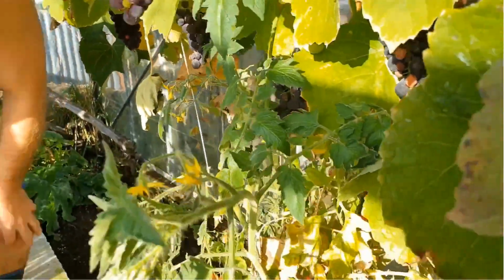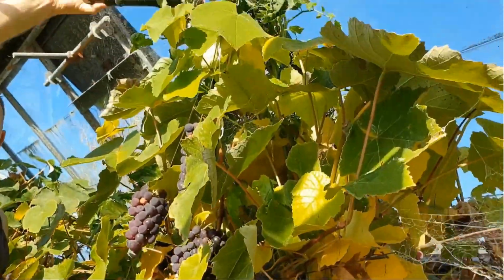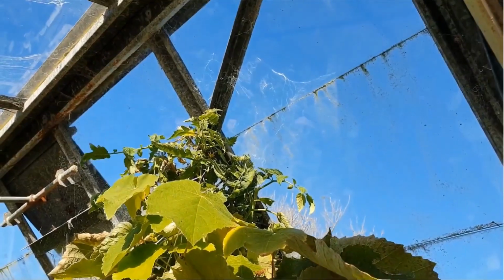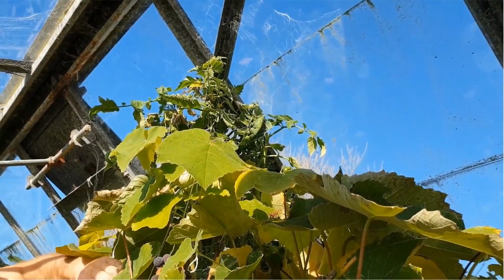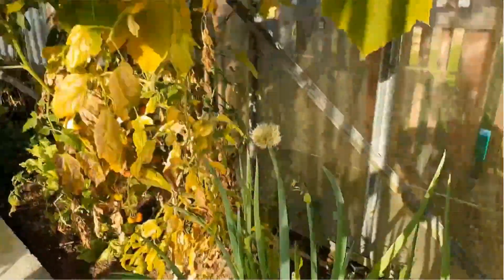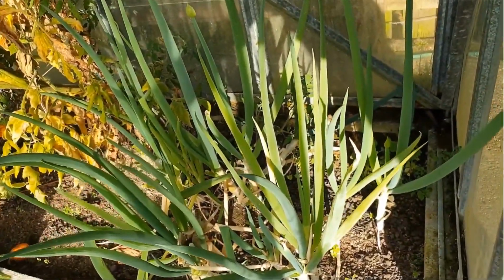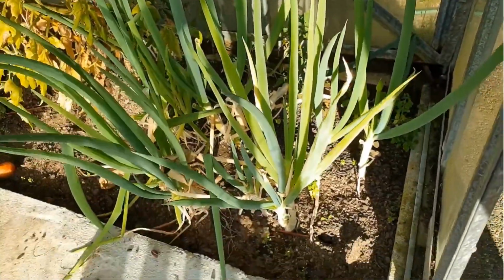This was Ging's plant. It grew up. If you look up here, this is the tomato plant coming out of the top of the glass house. We got a bit behind on the old trimming. Down below that we've got some spring onions, and we just leave the plant in and just pick off a leaf as we need it for our cooking.